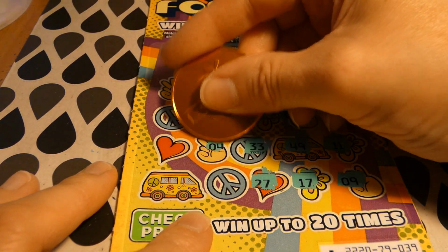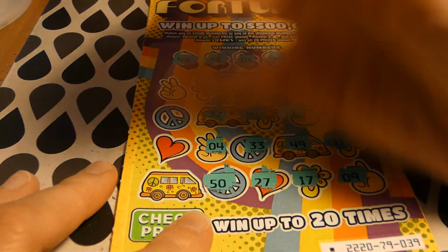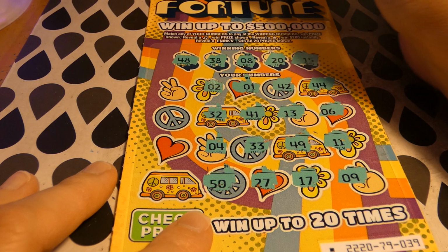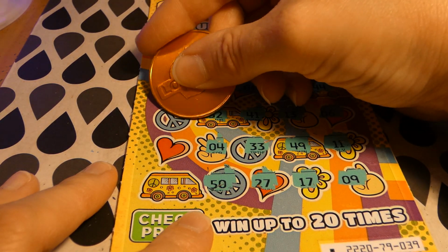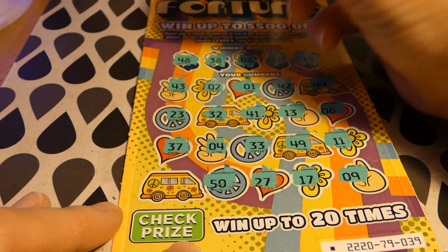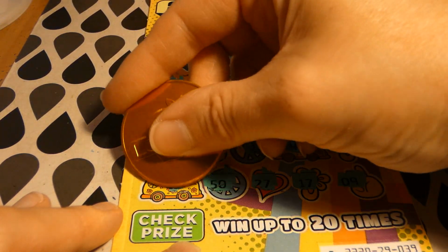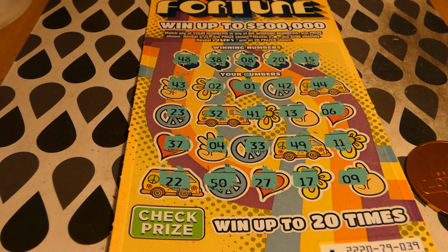Jeez. 4. 50. No 50s. Our highest number is 48. 43. 23. 37. One off. 22. So much for that last ticket of the pack, huh?